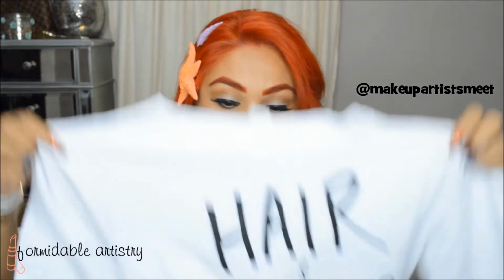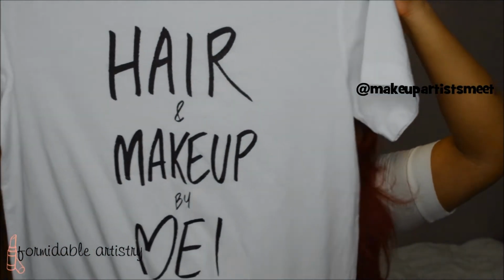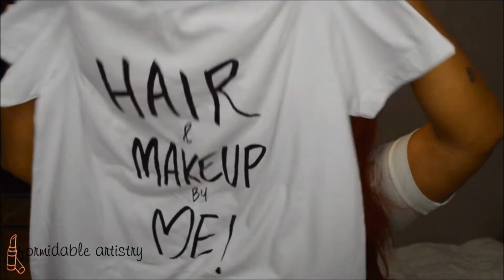And then I also got a bottle of Parian Spirit brush cleaner, the 32 ounce. I can't remember how much it was, but this is awesome, favorite brush cleaner out there. And then I also went to makeup meetup or something, I'll put it correctly somewhere around here, and I got this super cute shirt, Hair and Makeup by Me, and the Me is a little heart. Super cute. They're really nice. I met the guy that sold me the shirt. He's an award-winning makeup artist, and he was just super sweet, and oh, they're so nice.